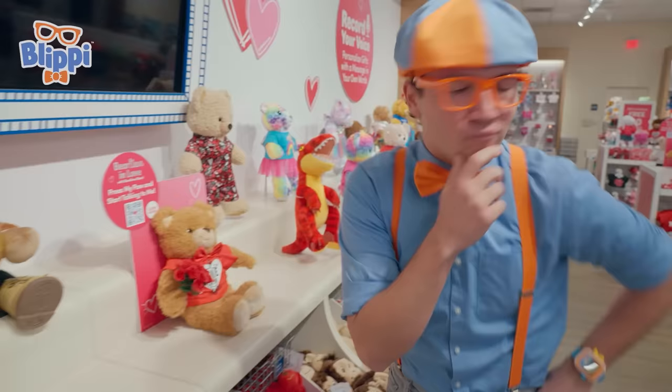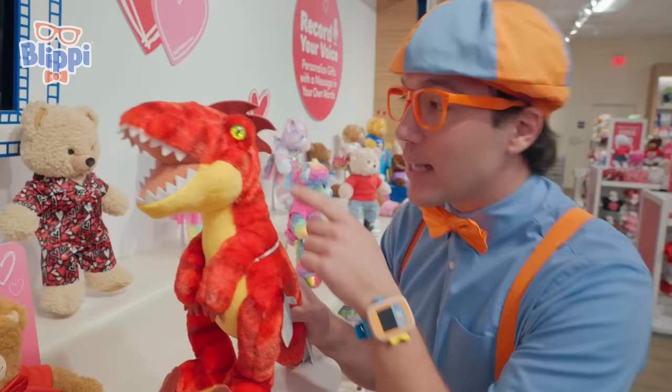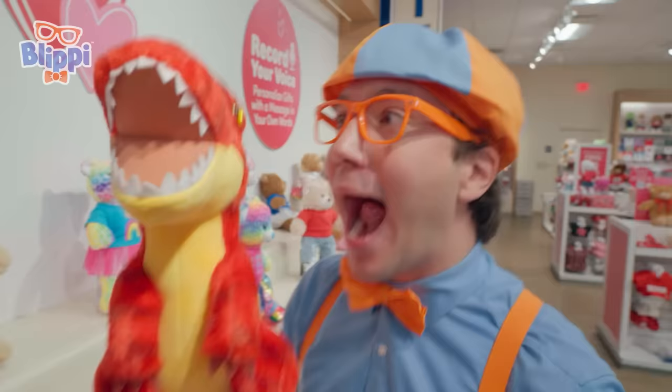Do you see what I see? It's a dinosaur! Yeah! Check it out! Yeah! It looks like a red and yellow raptor. Whoa. Whoa, that would be one fun furry friend to make. Oh, look at this. Yeah, look.